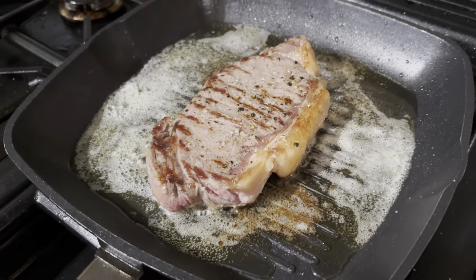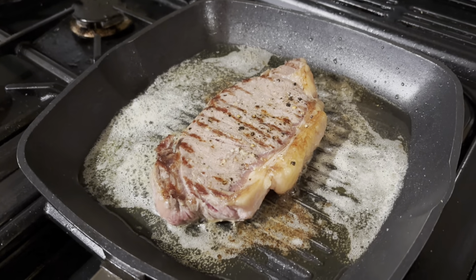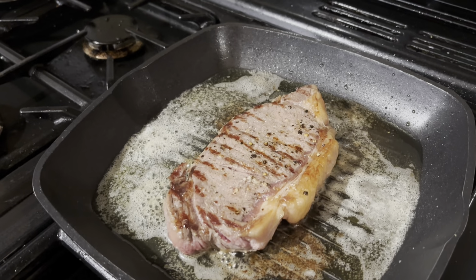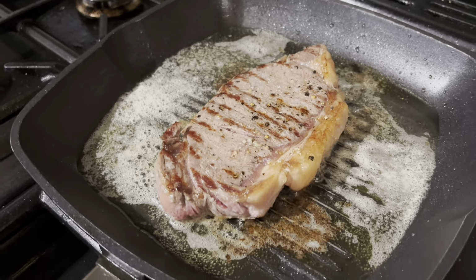In fact, tell me in the comments how you like your steak. If you eat steak, of course. Do you like it rare? Or, you know, do you like it blue? Medium rare? Whatever? My favourite, medium rare.